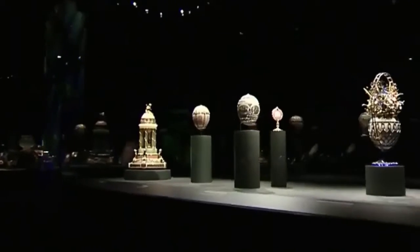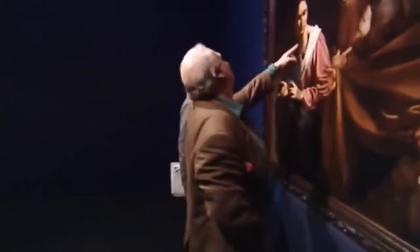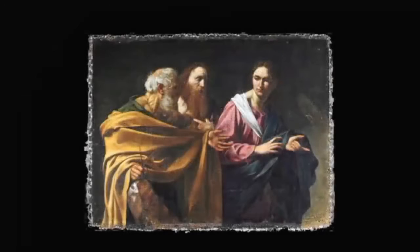But which of the million pieces of art is the most valuable? How many more of the collection's treasures are still waiting to be found? There's every possibility that there may be other hidden masterpieces in that collection waiting to be rediscovered.